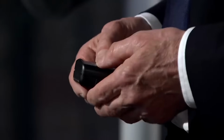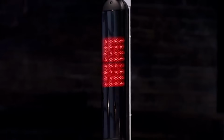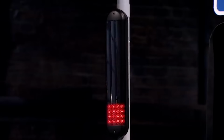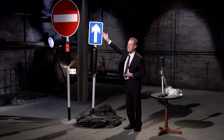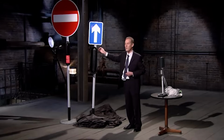So, we fit a flow signal. It's red in colour. It's mimicking the traffic that is coming towards you. It's visible for 180 degrees. It's visible in heavy rain and fog. Turn away and you'll see this in your peripheral vision. You see, this is a 1931 no entry sign and this is a 2010 no entry signal, and it's much safer.